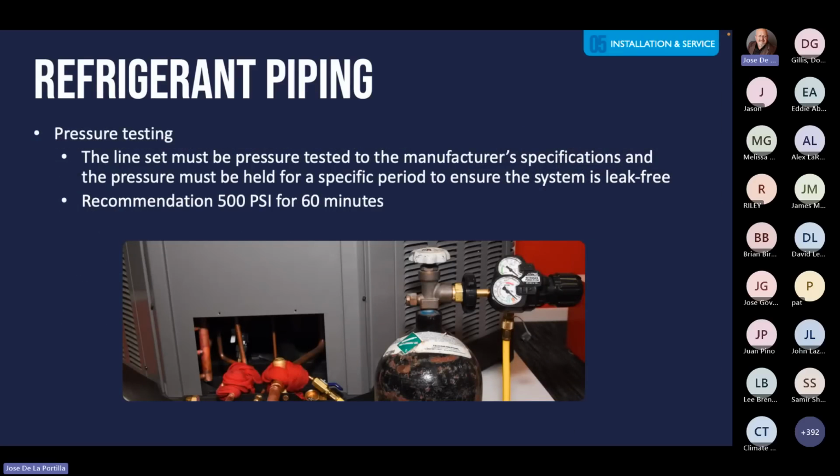Pressure testing: you've got to pressurize the line set, and make sure it holds pressure for a specific period of time and it's leak free. I can speak for Rheem. Our recommendation is to pressurize that line set to 500 psi and hold it for 60 minutes to prove that you're leak free.